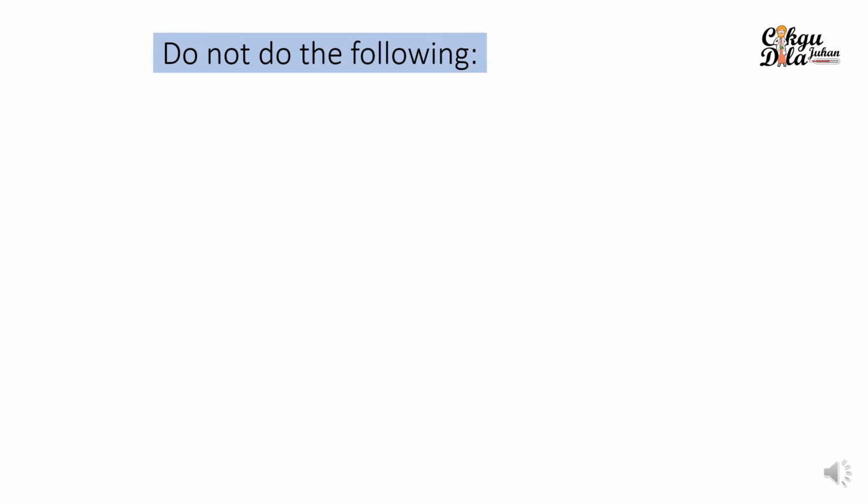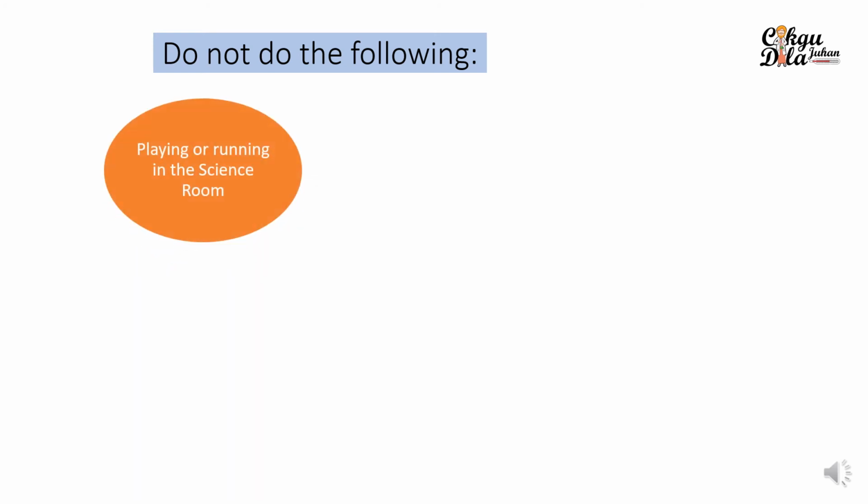That's it. Those are the science room rules that you need to adhere to. Follow them before, during, and after. And these are the things that you must not do in the science room. For example, playing and running in the science room. Don't ever do this. If any accident happens while you're running and playing, pop, you fall down.